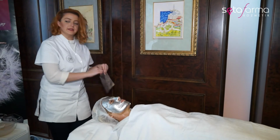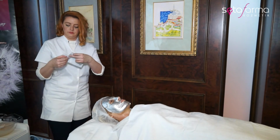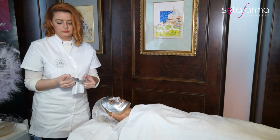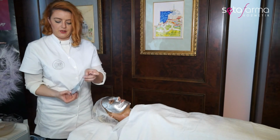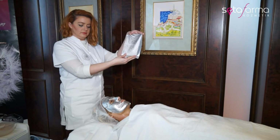And the third part, that is the neck. Şimdi son parçamızı dekolte ve boyun bölgesine doğru uyguluyoruz. The neck more than the decolte. En çok da boyun bölgesinde oluyor uygulamamız.